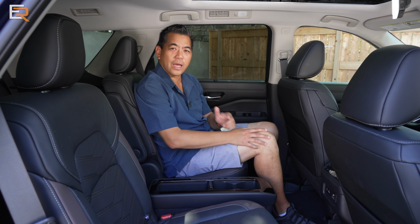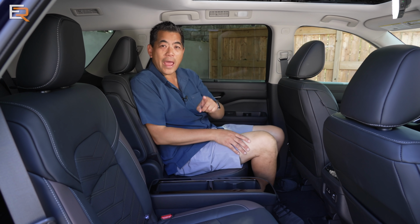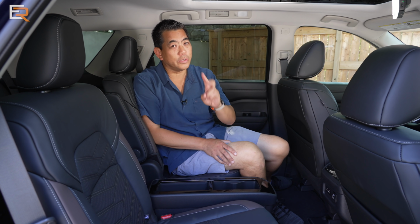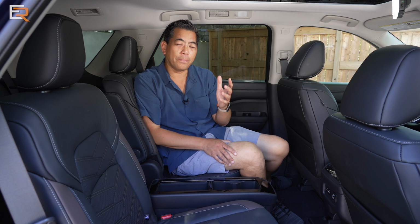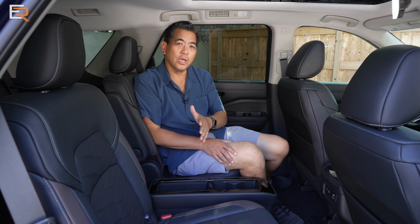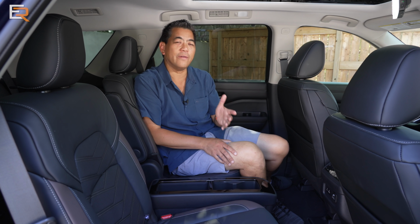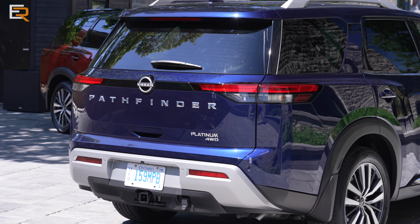This is the ultimate, and it comes with the captain's chairs. So you get 2 seats in the middle row. And now, in the third row, you actually have 3 passengers in the rear. Before, it was only 2. So this is a 7-passenger vehicle. If you go below the Platinum, it comes with a 60/40 split bench seat, and that seats 3, making this an 8-passenger vehicle. So if you want the top of the line model, which is the Platinum, you will not get an 8-passenger vehicle, which is kind of unfortunate. For those that want to get the full top of the line model, you have to settle for 7.